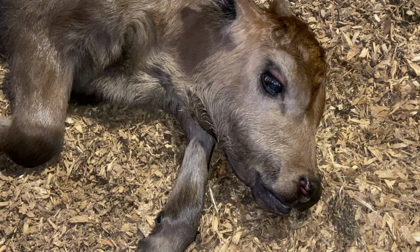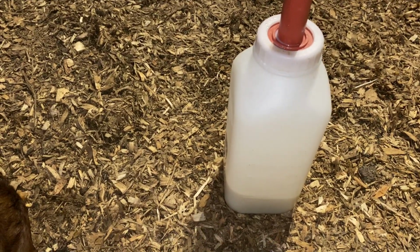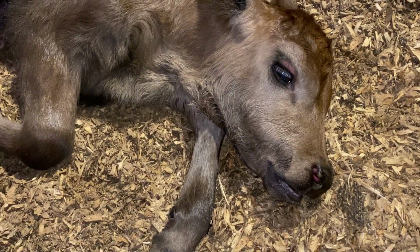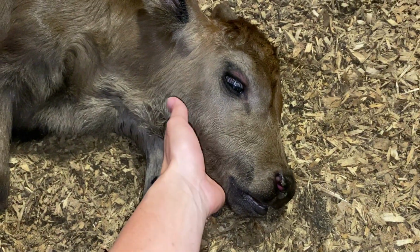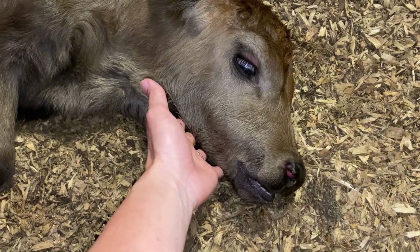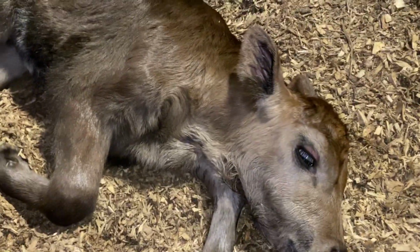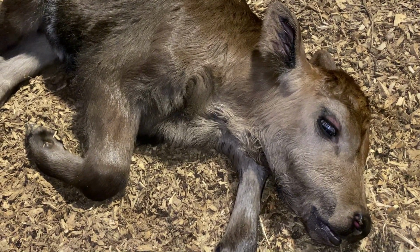So we got her out here. We got her to take a few more gulps of this. She swallowed some and she peed. So we're going to just let her lay here. When I touch her under her chin and in her mouth, she's really, really hot. So we're gonna just leave her out here. It is 7 and we're just gonna let her rest.